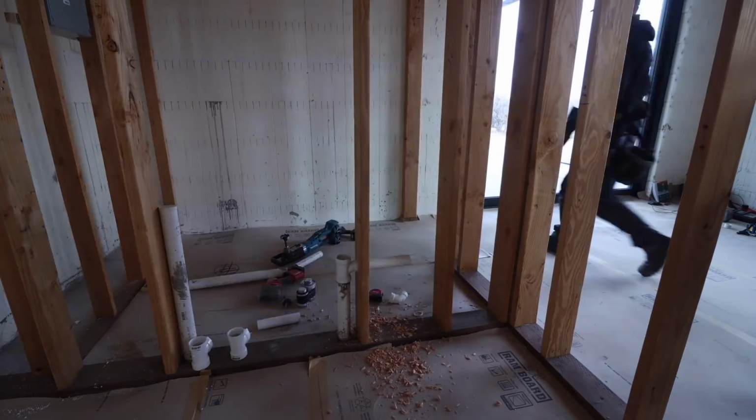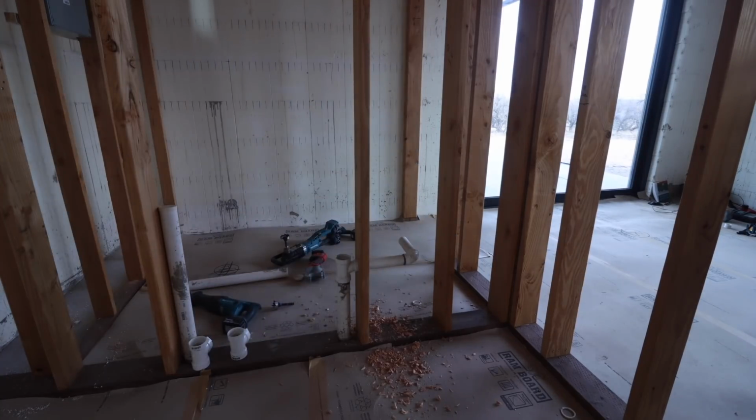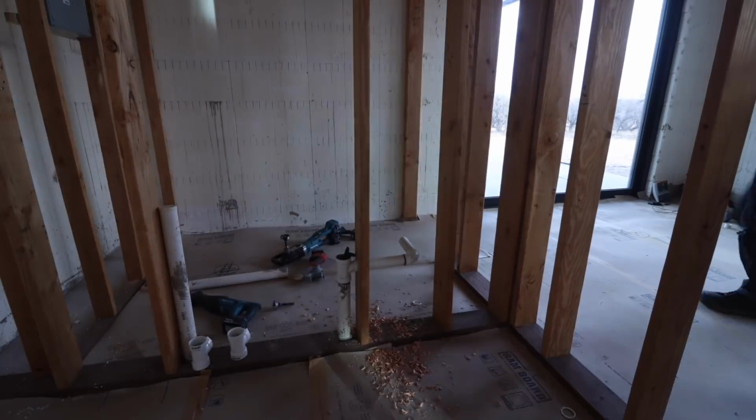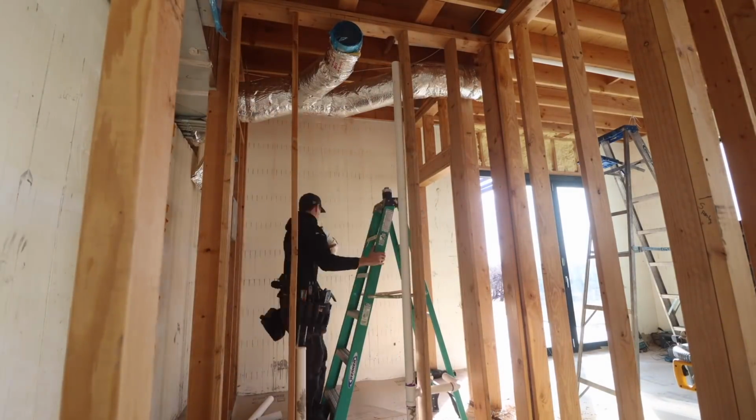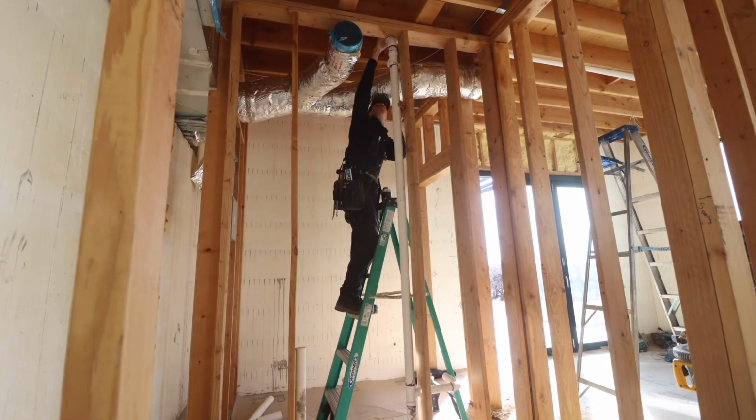Now I'm roughing in the sink drain for the half bath over here. And we've also got to run this drain up here to catch the sink at the wet bar. Oh yeah, we got a little wet bar going in. Gonna be good times in the house here.